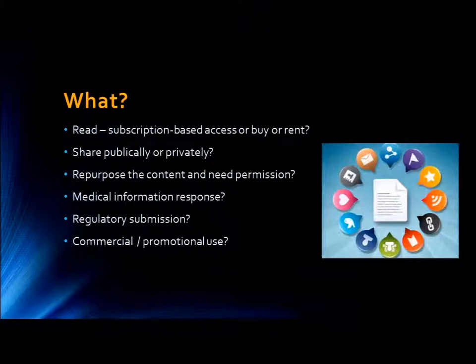Is the need reactive use? Do they need to provide a copy of an article to a physician as part of a medical affairs response, or is it part of a regulatory submission? And finally, do they need it for commercial purposes?